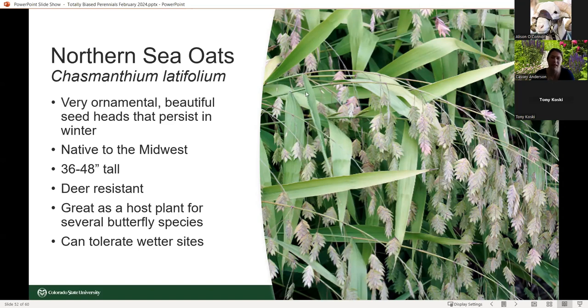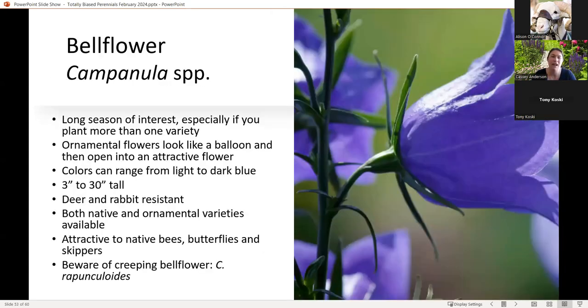Oh, somebody just said that northern sea oats has become a bit invasive in their garden. So maybe make sure you've got it in a space where a little bit of spreading is okay, or make sure you stay on top of it if you see some babies coming up. Or reducing your watering is often a good way to take care of some of that spreading. I'm sorry to hear that it's become invasive. I know it's one of the favorites amongst a lot of horticulturists in our area.